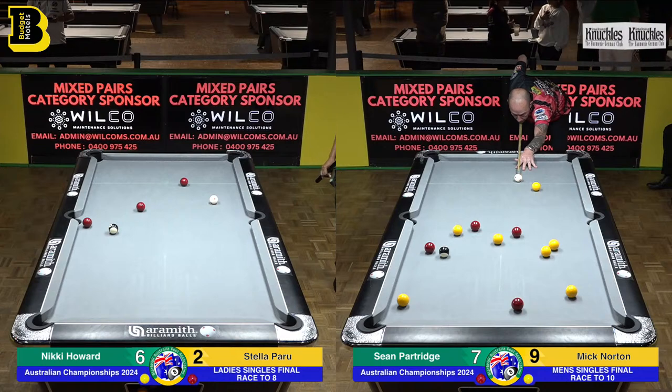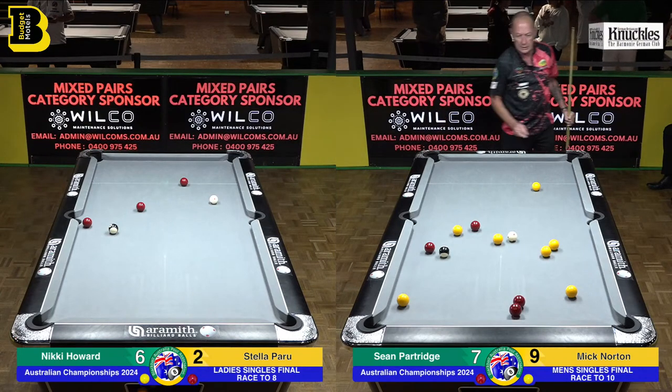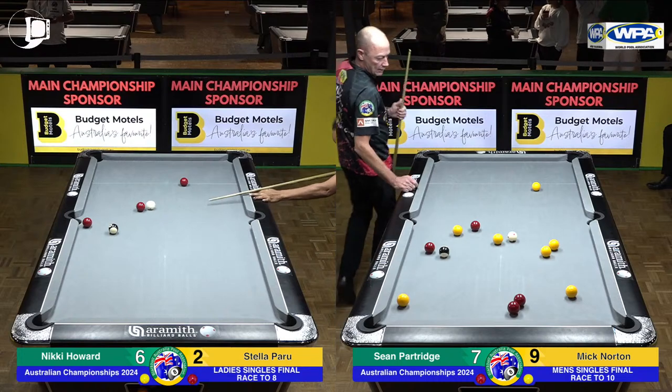But you tend to expect at this level that when you play a foul... Mick's played a smart shot there. He's tied up two of Sean's balls and moved away quite a bit of traffic just with one ball. It's another clever usage of the free shot.